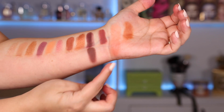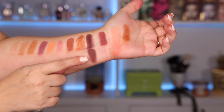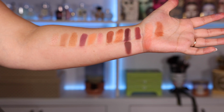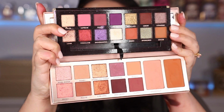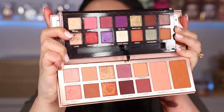Just these 2 down here, one similar to the blush shade, and this one's actually more brown and this one's more burgundy, but they do have a similar kind of depth, and the undertone is what varies a little bit. Just 2. Okay, so here we have Miss Jackie Aina's palette next to the new Primrose palette.